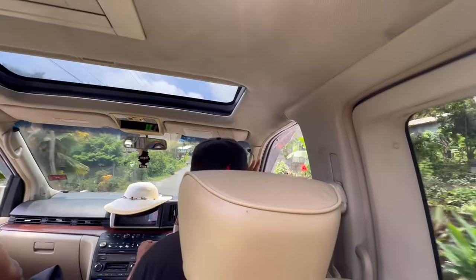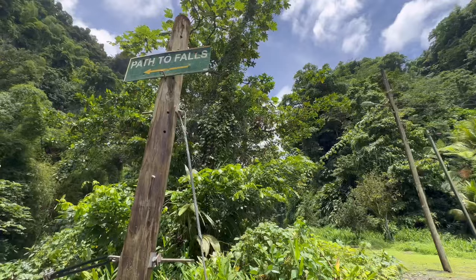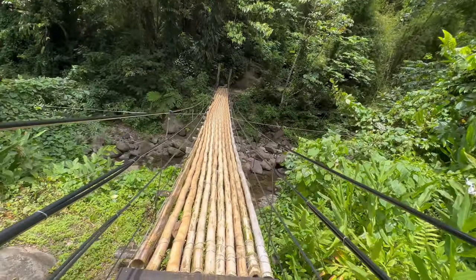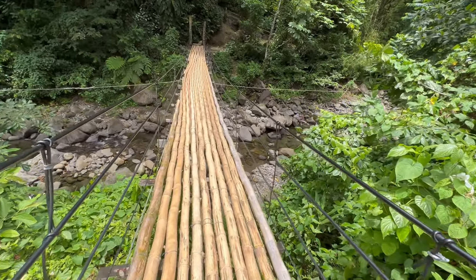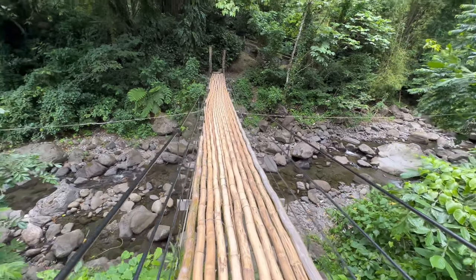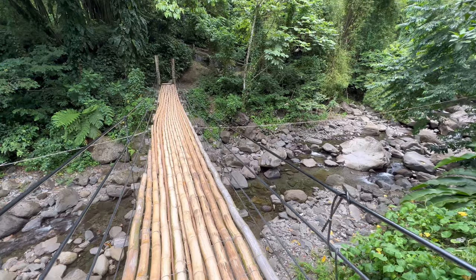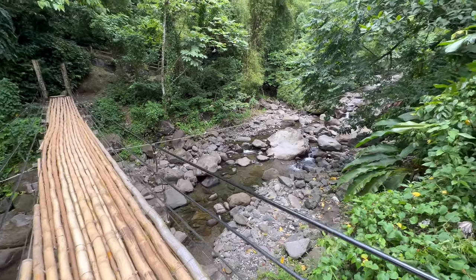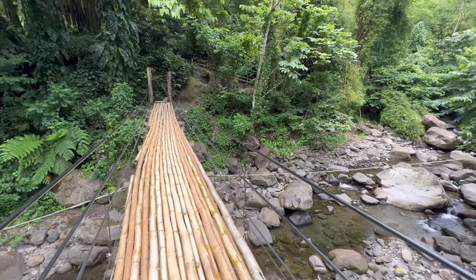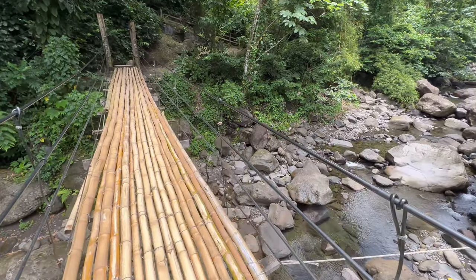So from here now, we're supposed to be very close to the falls. We think we have like 5 more minutes. Okay, cool. Okay guys, we're here at the path to the falls, Dark View Falls. Now we're going to be going on this. It's kind of questionable because it's shaking. This is safe, right? Look at how beautiful the ambience is here. So we're going to try to make it across.